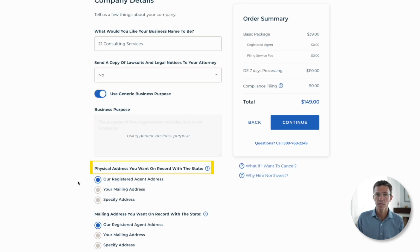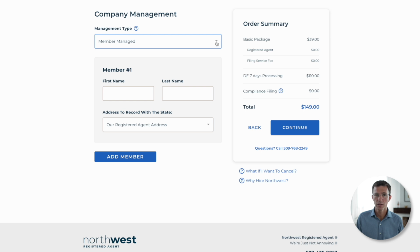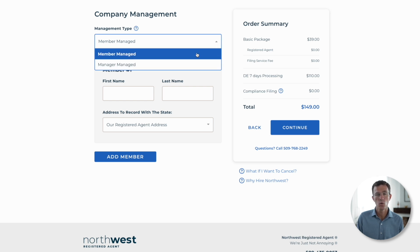Select which physical address and mailing address you'd like to record with the state. I'm going to use our registered agent's address for both. Click Continue. How will your LLC be managed? Will it be member managed or manager managed?